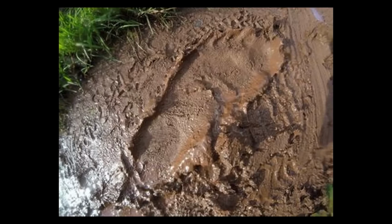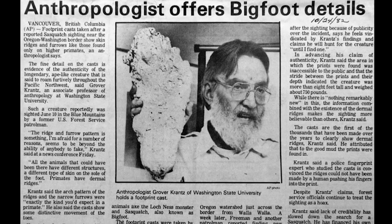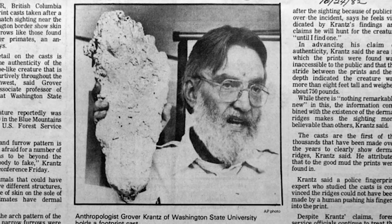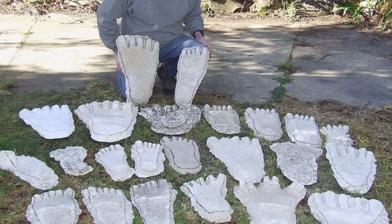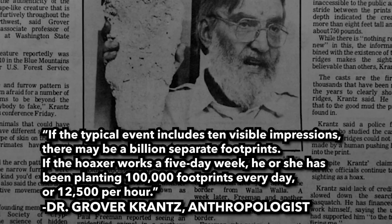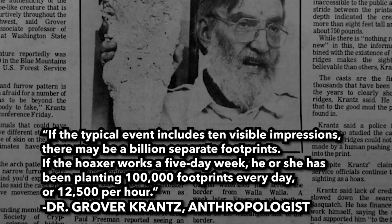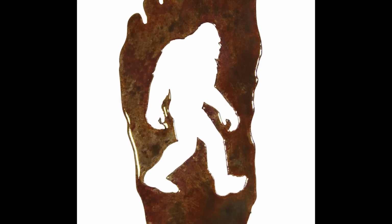Quantity of tracks. The sheer number of documented Sasquatch tracks over the past several decades highlights how ridiculous it is to believe they're all the work of hoaxers. Based on decades of research and experience, Dr. Krantz estimates that roughly 100 million separate track events have taken place in the last 50 years, many of which involve lines of tens or even hundreds of individual footprints. He explains, "If the typical event includes 10 visible impressions, there may be a billion separate footprints. If the hoaxer works a 5-day week, he or she has been planting 100,000 footprints every day, or 12,500 per hour."